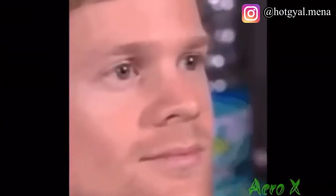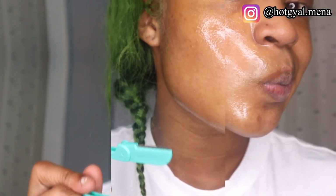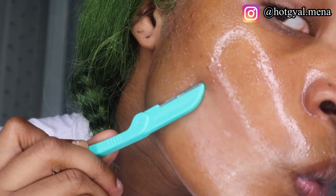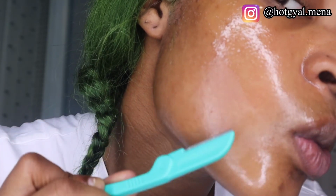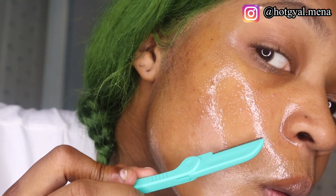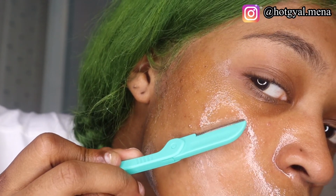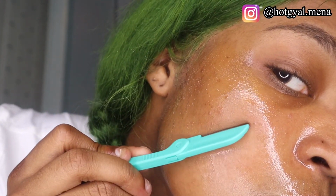To get all this oil off my hands. Oh, that went right in my mouth. We're gonna take one of the razors. Be careful, y'all, this is sharp. I'm not sure if we're supposed to shave it down or shave it up. I should shave up. I'm gonna take my time on this so I won't cut myself. I should be doing this in the mirror, but I'm doing this on my camera.